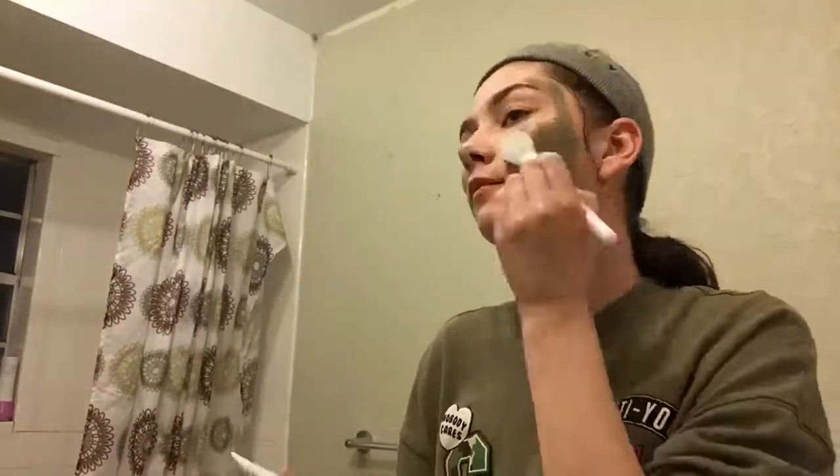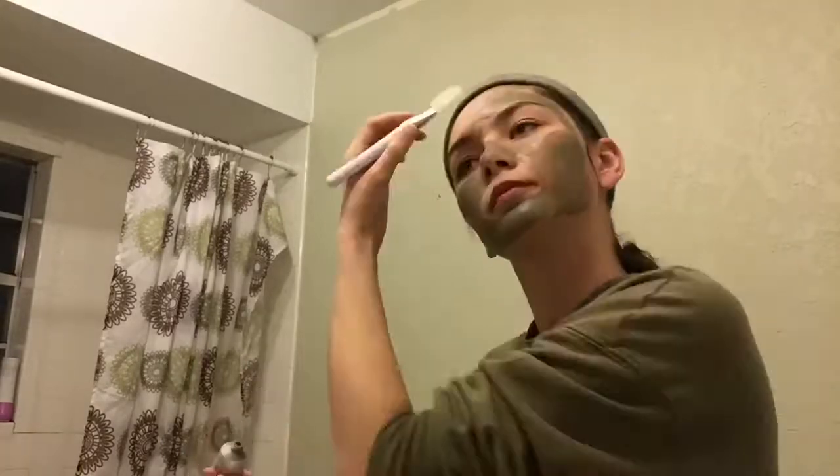So I'm putting that on a cotton round, and then I'm using this Grace and Stella mud face mask that I got in an Ipsy bag. So shout out to Ipsy for coming in clutch with the skincare.